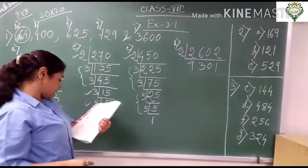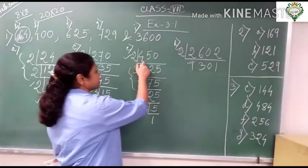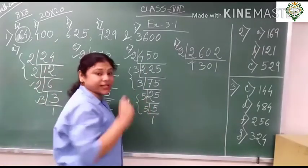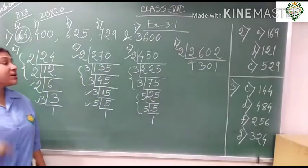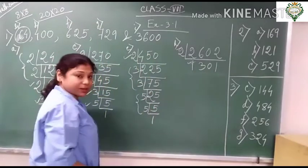Next one is number E and that is 450. This one. Again do the prime factorization. This is the best method to identify the perfect square number. So please don't take a chance. Better you please do it in the prime factorization method.